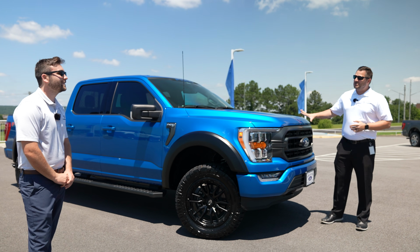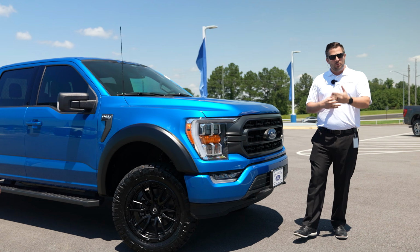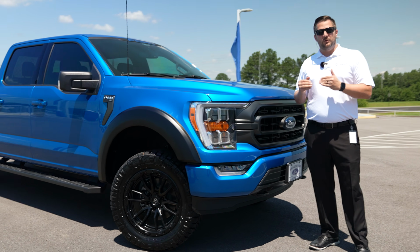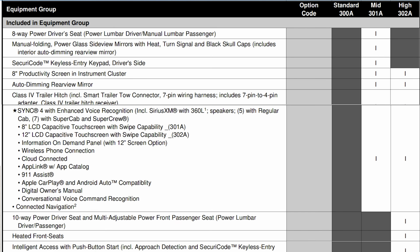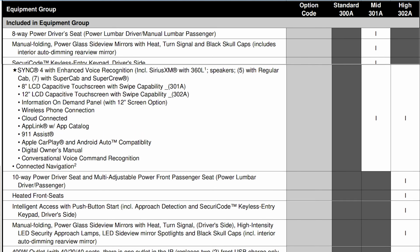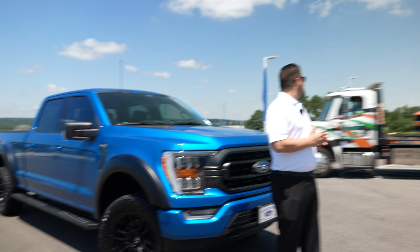Don't tell him. Anyways, this is a 2021. This is an XLT 302A equipment group. If you don't know, every trim level for the F-150 has got different equipment groups. So an XL has a 100, 101. An XLT has a 300, 301, 302. So that 302 means it's the highest version of the luxury version of the XLT.